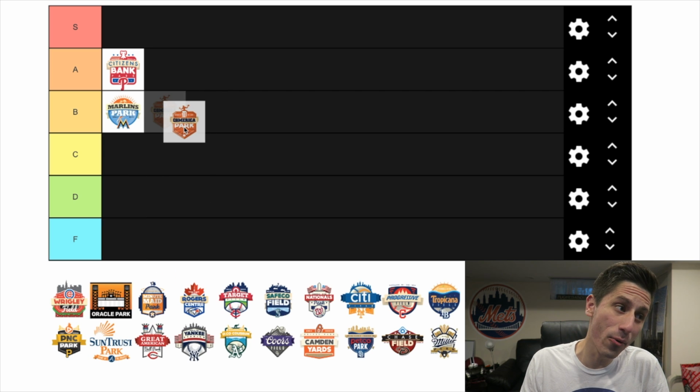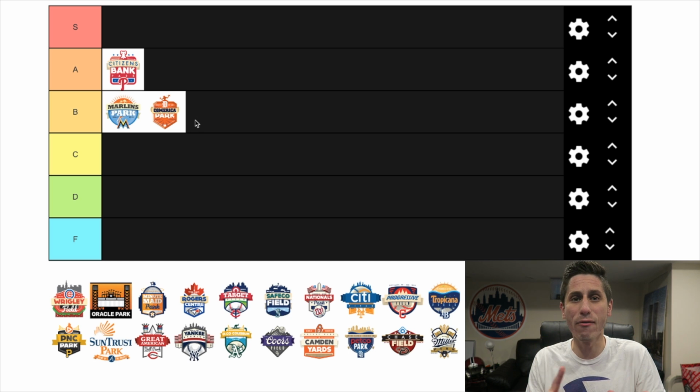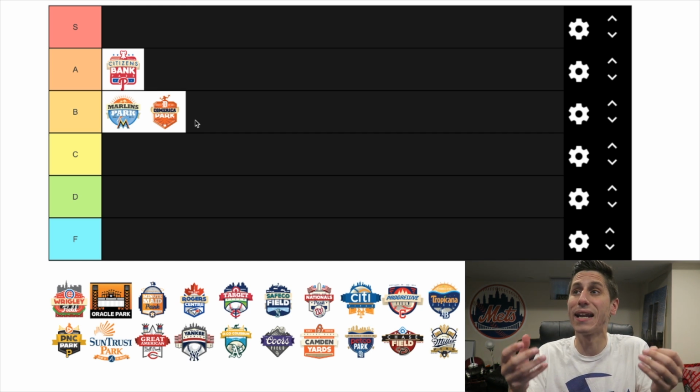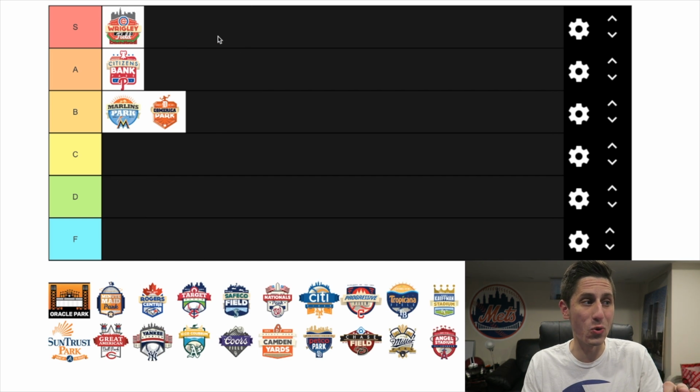Comerica Park, it's kind of one of the newer parks as well. I think it was built in the 2000s. I'd probably drop Comerica in B as well. Now, I've never been to Comerica, so I don't have any personal experience, but based on what the stadium looks like on TV, I think it's probably a nice stadium. Again, it's new. It's very hard for a new stadium to not be nice, so I'm gonna drop it in B.